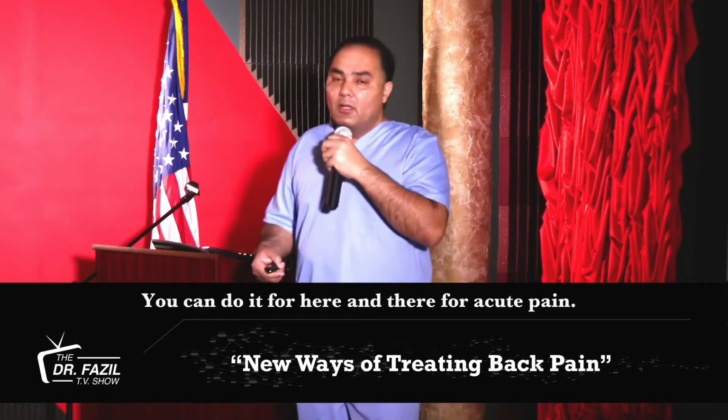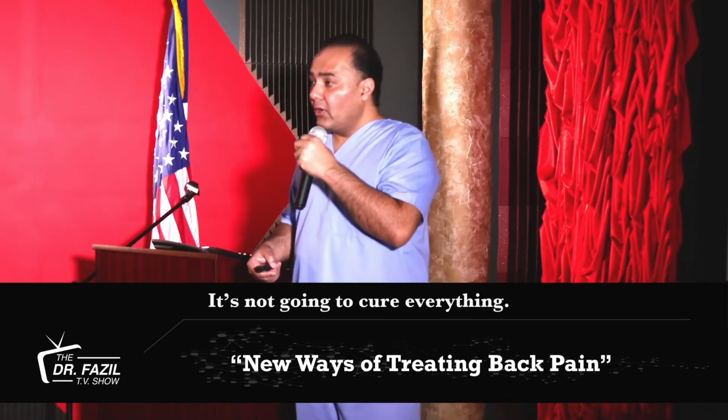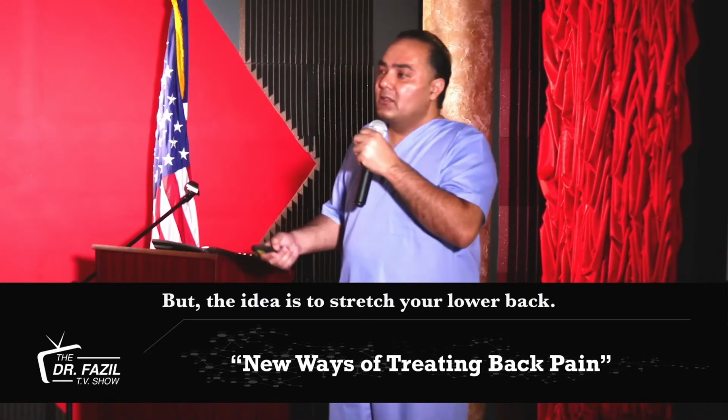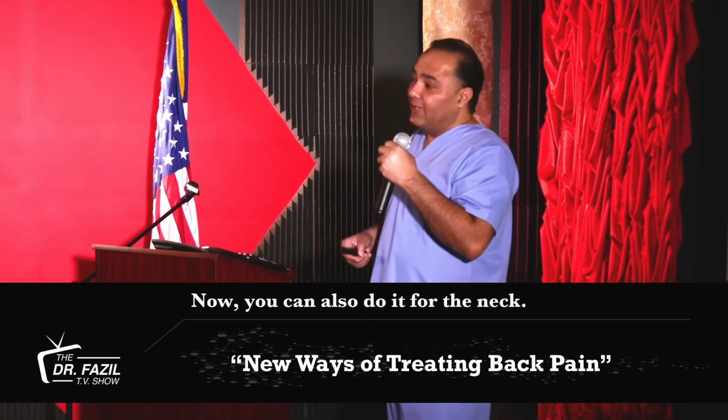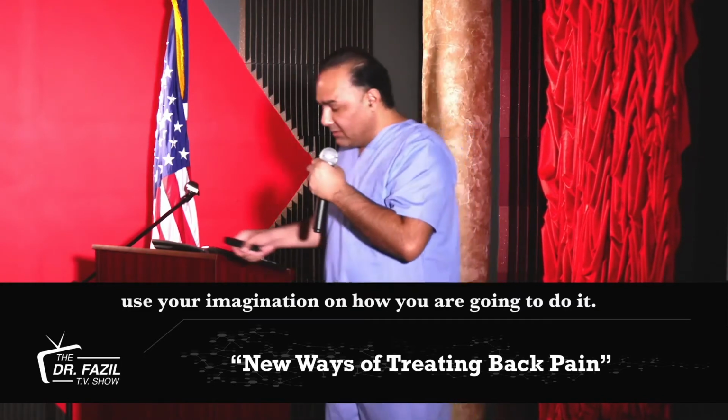You can do it here and there for acute pain. It's not going to cure everything, but the idea is to stretch your lower back. You can also do it for the neck, and you use your imagination for how you're going to do it.